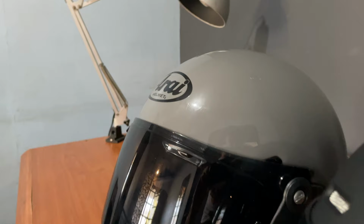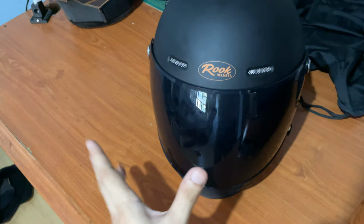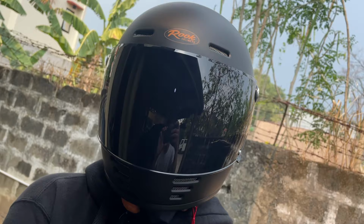As for the fitting naman, I'm size 59cm. So I ordered the large. And then saktong-sakto yung fit niya. Except for the cheek pads. I feel like it's pressing my cheek just a little bit more than my Arai. But overall, I really, really like this helmet. It has the look. Tapos you get two lenses pa, diba?